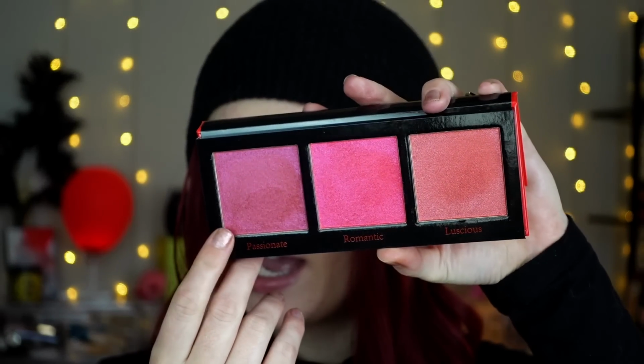Hello friends! I am so excited to play with these products. Obviously, like I mentioned in the beginning, I did already peek inside the box just because I wanted to know what I needed to not put on my face so I could play with the things in the box. So we're gonna start with blush because there is a blush palette. I'm super excited. I wanna do kind of a reddish, purpley-ish look today, so I think I wanna use Passionate. I think that'll be really pretty.